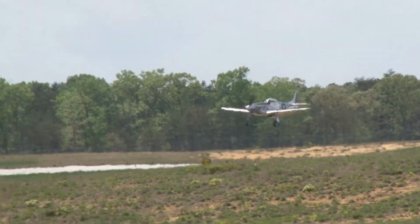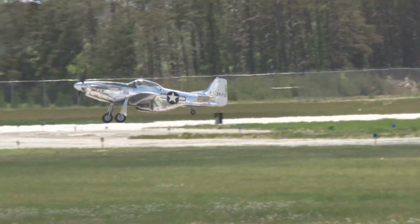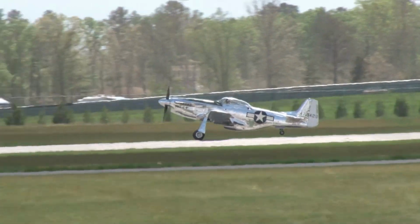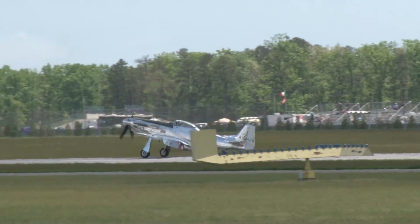In my book, the P-51 is probably the prettiest airplane ever produced. They would like to fly one of these two airplanes parked in front of us this afternoon. Of the F-16 and the P-51, they want to fly a P-51.